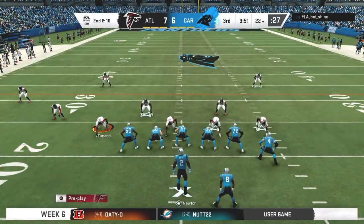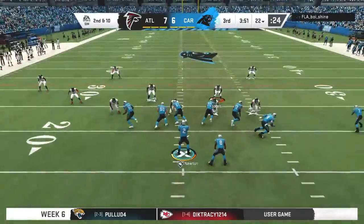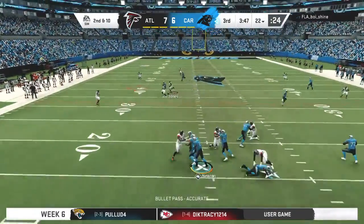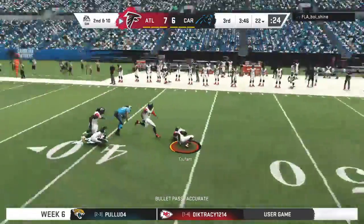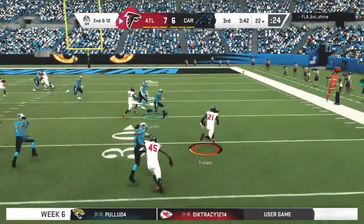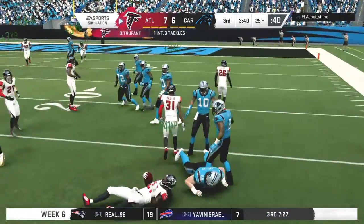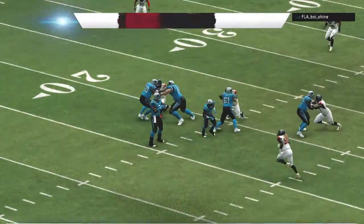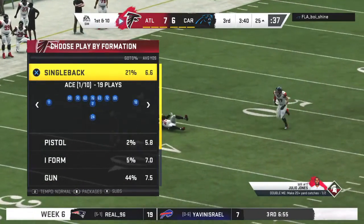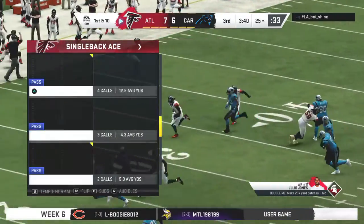So after the incompletion, 2nd and 10 from the 22. Off play action. Newton. Into a double team, and it's intercepted. It's Desmond Trufant. And the return will stop right around the 25. Well, that's a drive killer right there. Not a really confident throw either. This one was kind of up for grabs, and it's going to come down in the hands of the wrong team.